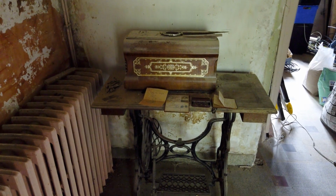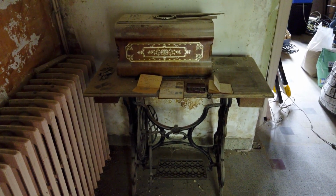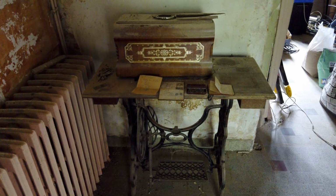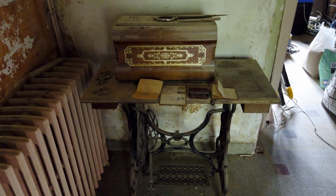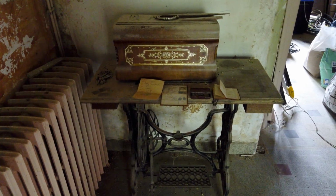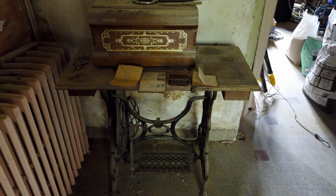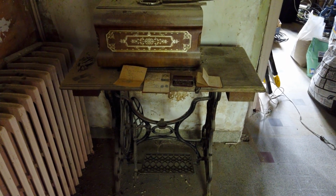Here we have an old sewing machine, and it's got a couple of drawers in it, and I've just made a discovery. It's got an old sort of like passport and another little document, a little sewing box and a diary, and I'll just bring it into better light to show you what I found.